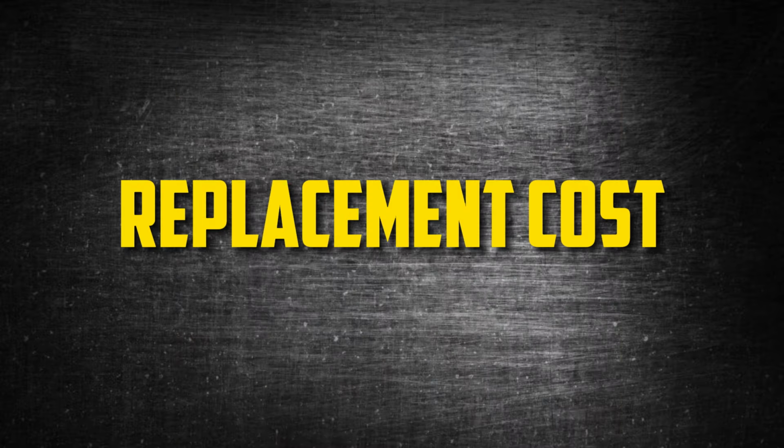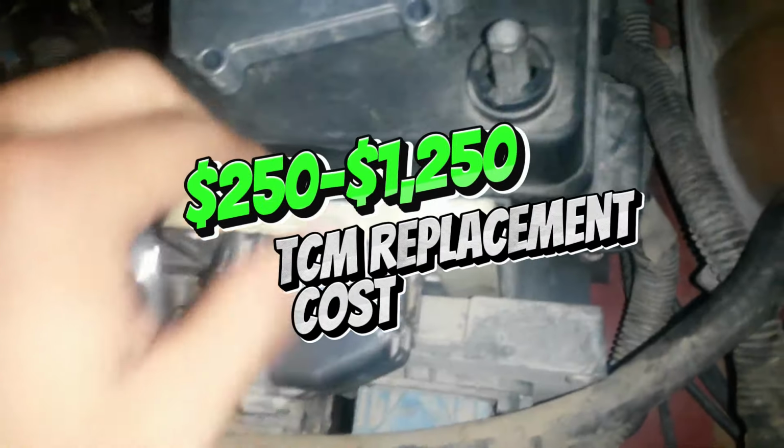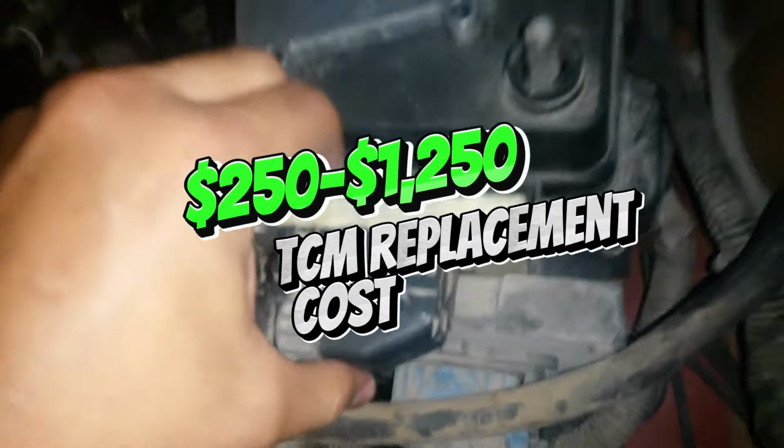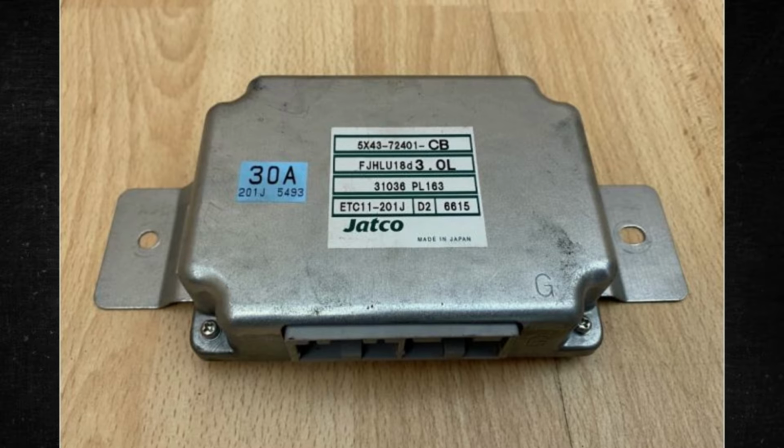Replacement cost. The cost to replace the transmission control module should be between $250 and $1,250. Your spending plan is influenced by a number of factors. These elements consist of the kind of car you drive and where it is taken for servicing.